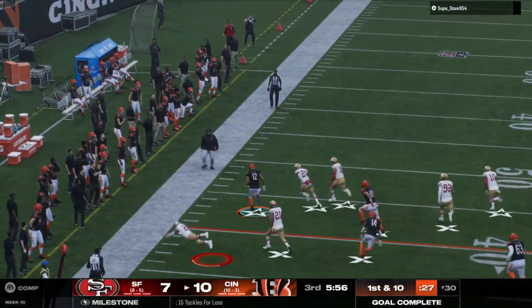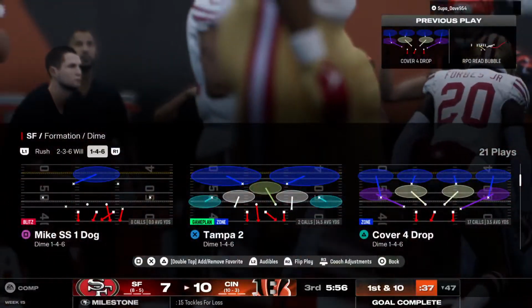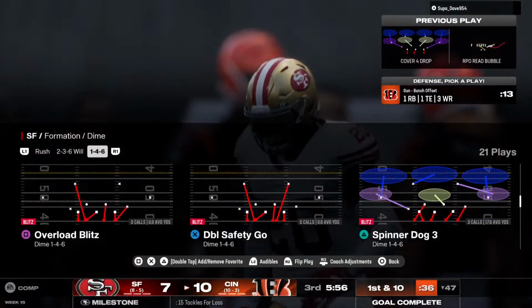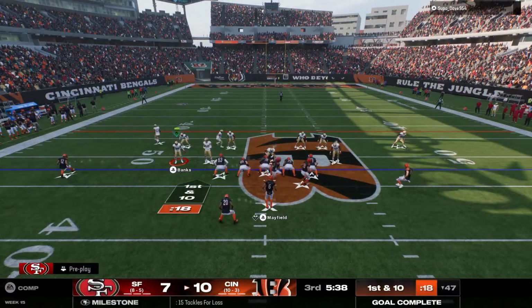Drive starts with a quick throw left, complete. That play good for 17 and a 1st down. You know, it sure seems like he knew exactly where he was going with that before the snap. That's a pre-snap decision that led to a post-snap 1st down.